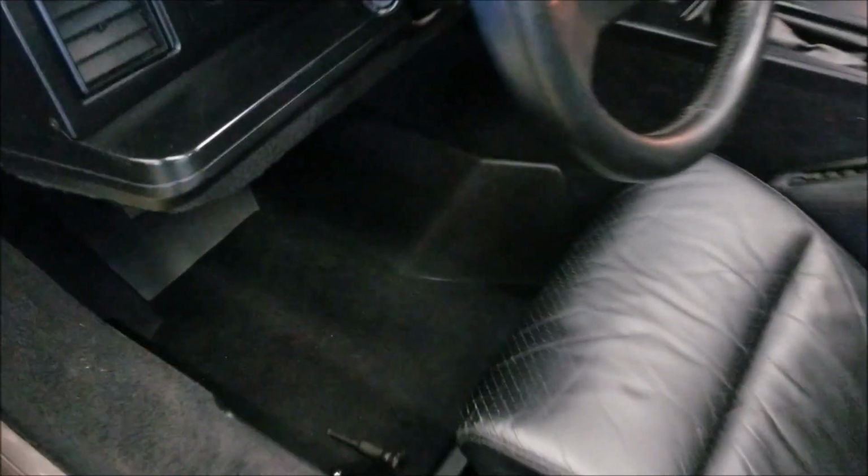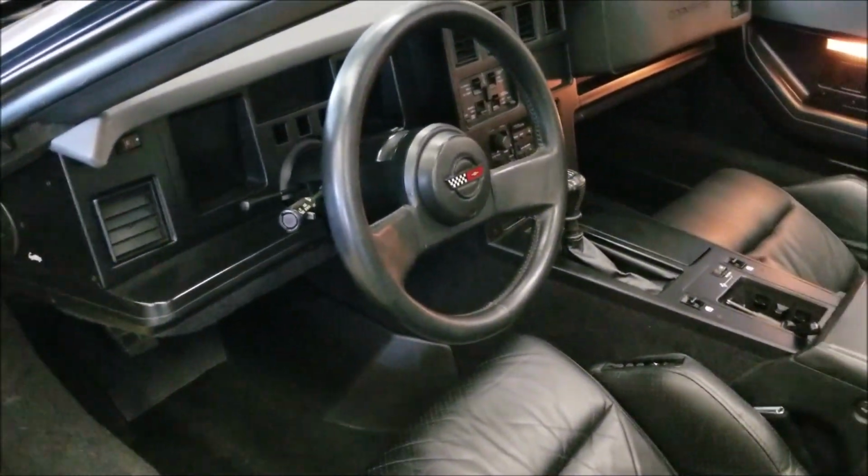This also has a cool feature: the tool for taking the top out is included with it, along with the owner's manual and everything. Check out these floor mats. They're a formed, fitted plastic floor mat that's been in here, so the carpeting and everything else underneath is in very nice shape. I'm going to go ahead and start this up for you so you can hear it run.